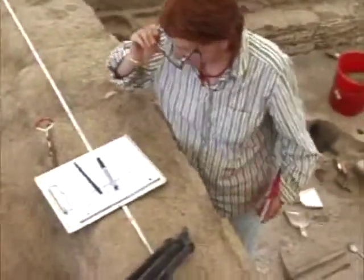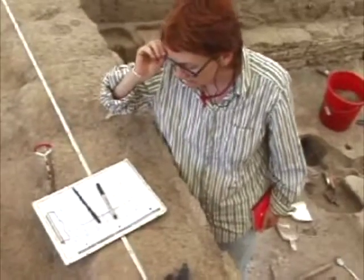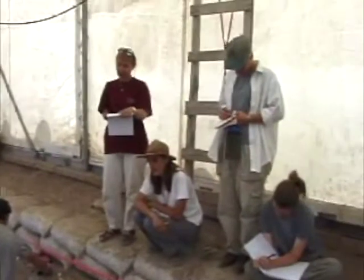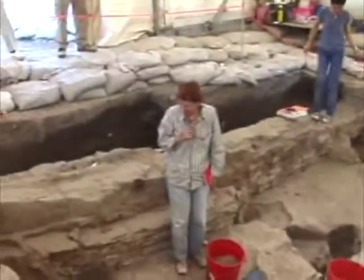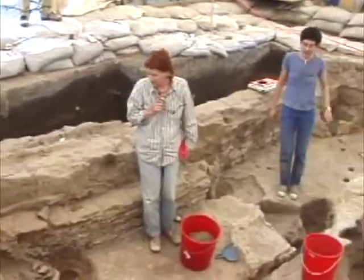Silly question. 8525. What? 8525. And is there any dry seal material? Problem. I think there will not be. We're still excavating it. I think the whole thing will go into flotation. So no dry seal.